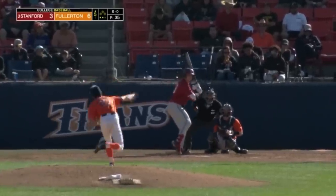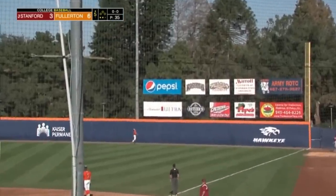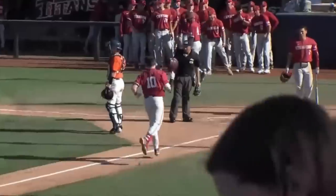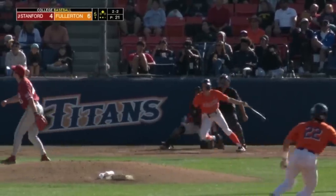Out there on the mound. First pitch to Malcolm Moore, high and deep to right field. Nankill on the move, and it's out of here. A solo shot for Malcolm Moore, his second home run of the weekend for the freshman.